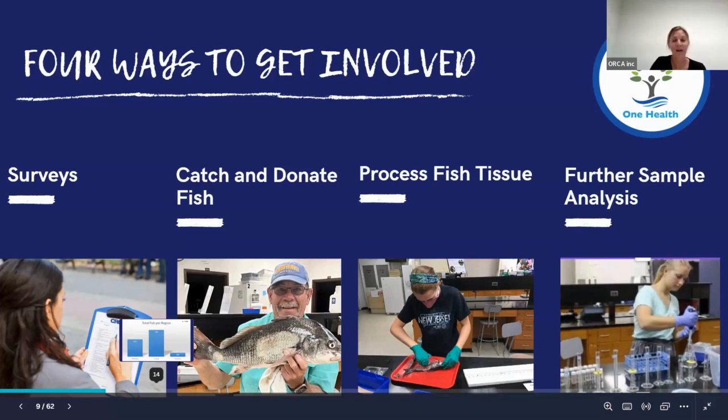Another way is that you can come on into our Center for Citizen Science in Vero Beach and help us process these fish. That means that you're basically taking the tissues and organs that are analyzed out of those fish, and you're doing it in a very specific way. Or you can join us at one of our pop-up events. Our next one is in November at the Environmental Studies Center. And then occasionally we'll have them at other locations as well.